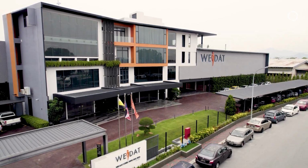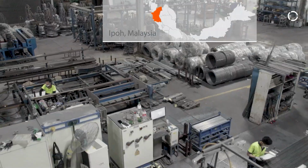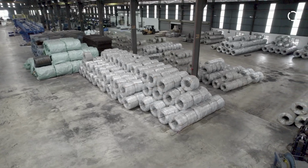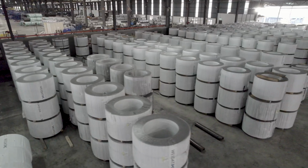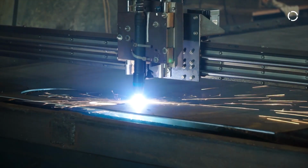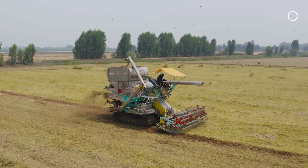Our company, Wei Dat Steel Wire Sdn Bhd, is located in Ipoh, Perak. We were established in 1982 and have more than 40 years of steel wire and wire mesh manufacturing experience in Malaysia. We manufacture and distribute steel wire mesh, PC wire and strands. These products are used in various industries such as construction, manufacturing, industrial mining, geotechnical engineering and agriculture.